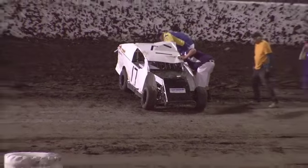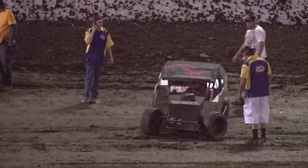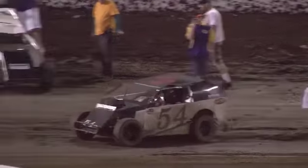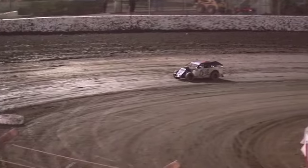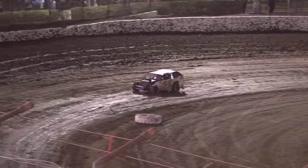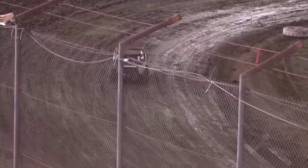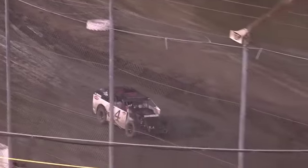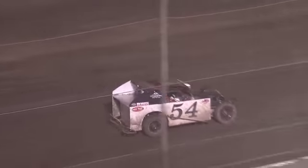The 54 machine over there, guess who that is, Tom? If I were to guess, off the top of my head, I would say Mike Gilmore. John Piker. Really? The reason I said Mike Gilmore is because he ran in the exhibition in the 54. John Piker in the 54, your 2013 Sport Mod champion. It's funny because you could actually see his driver suit. Yeah, you could. I see there's Chewy stains on it.